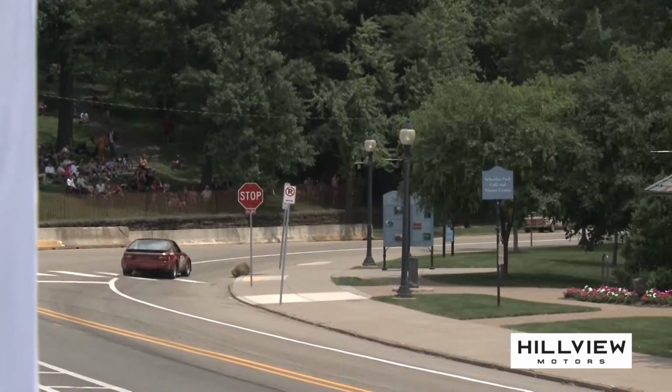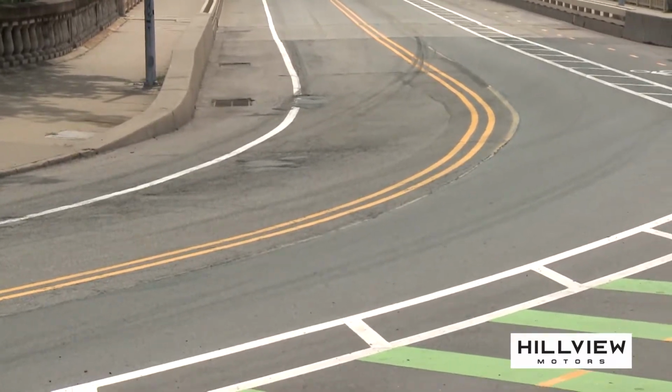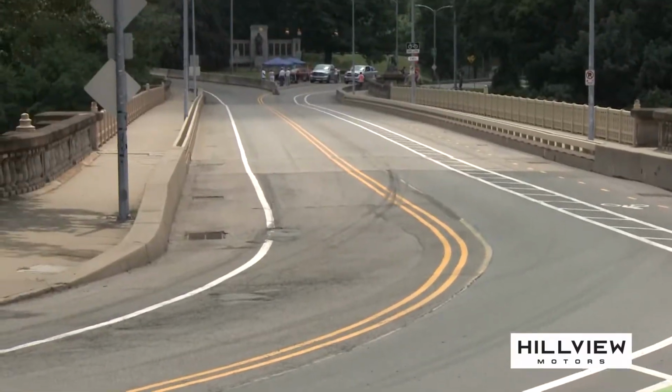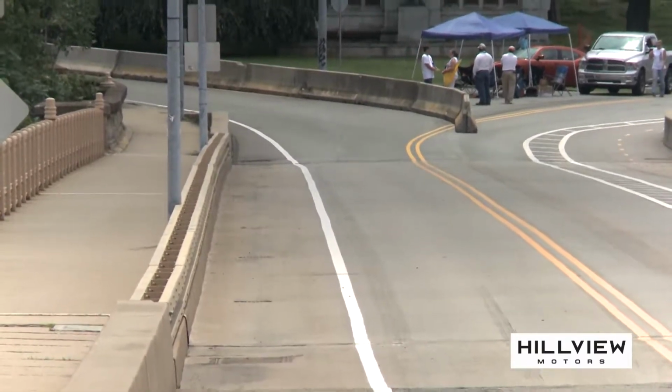So there are your leaders, Todd Hahn, Chuck Kelly, and John Bechtel. You can see that I think we've got, do we have 5 laps complete now? Pretty clean racing this weekend. I haven't seen a shot now and then.